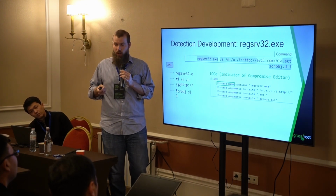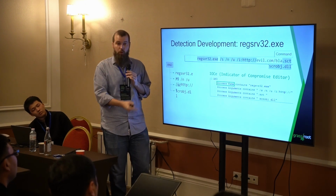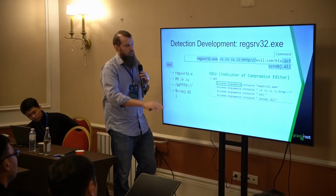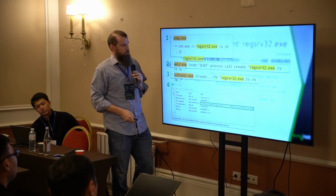SC is the process that ran. Regsvr32 didn't run yet, but if we were only looking for these substrings in the arguments, we would also detect that service creation command. So I'm going to change this from process names to process arguments. We're looking for these 4 substrings as process arguments in this example.